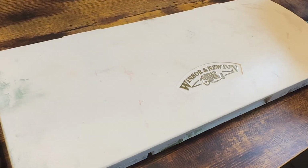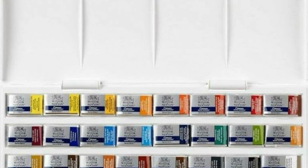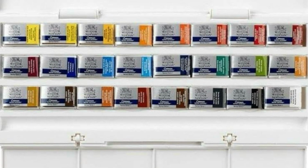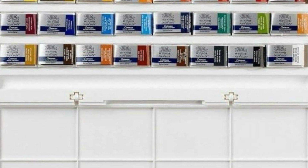You can still get this set, so have a look out for it if you want to use the same set. These are fairly big pans of paint too, so you've got a lot of paint in the trays to get through, and it will last for absolute years.